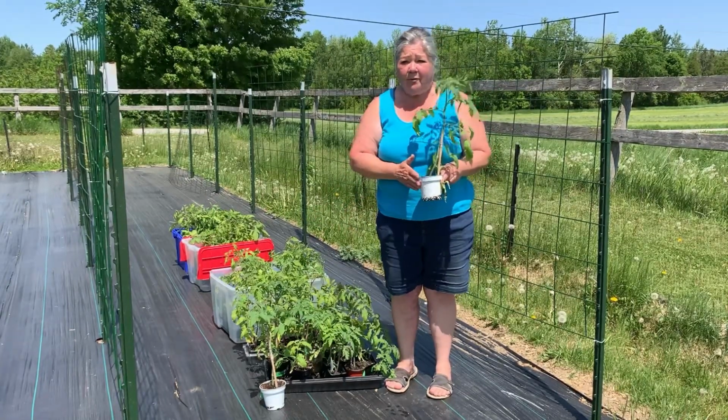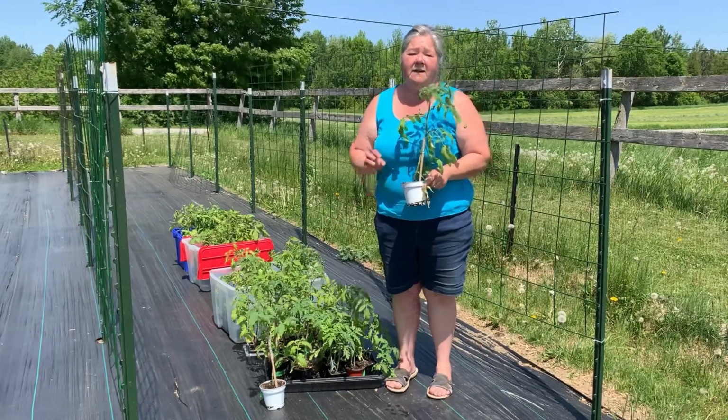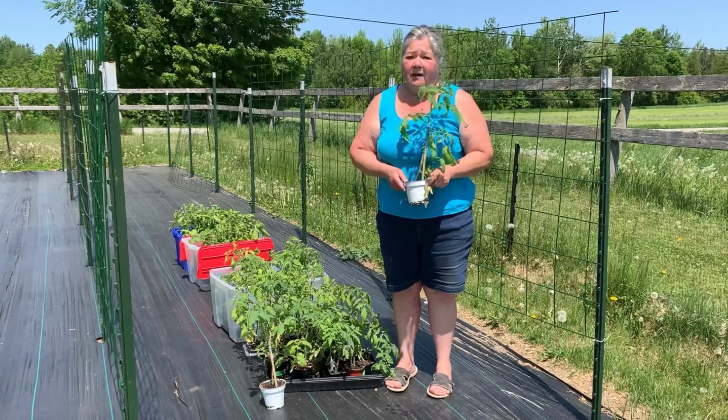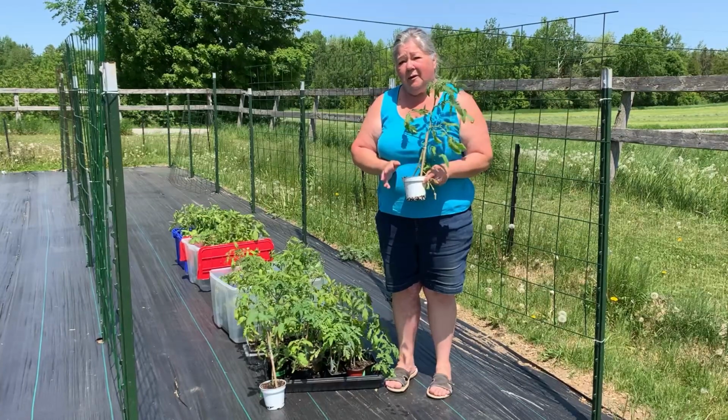I have some in bigger pots, but most of them are still in their little pots. They need to get into the ground, and so do the peppers. So I'm going to take you along. You'll get to see how I plant them.